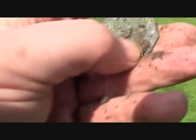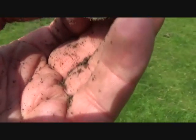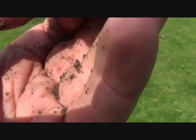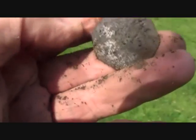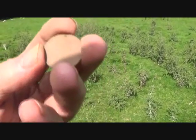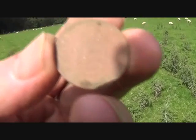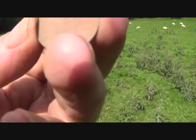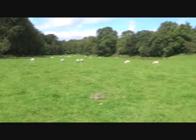Try to fool me with a big Georgian coin. It's a 1, 2, 3, 4, 5. Hang on. 8-sided button. Looks to have a pattern on it. I'll give it a clean later on. Oh, a shilling. Cupro-nickel. 1961. Scottish, I think. Elizabeth II.